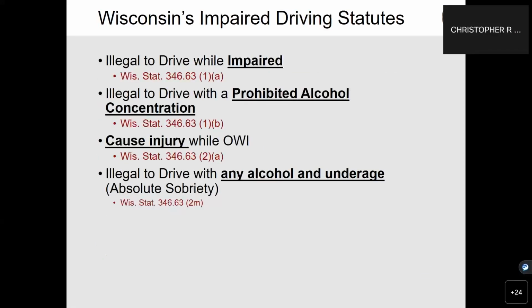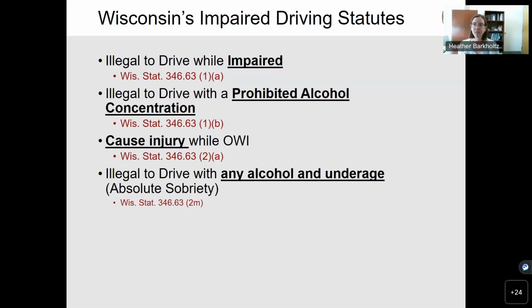And then these are Wisconsin's impaired driving statutes. I only bring this up because they're kind of complicated to navigate, and if someone is cited for impaired driving, they'll often get cited for several things that mean the same thing or very similar things. So when it goes to trial, it's kind of a prosecution strategy.